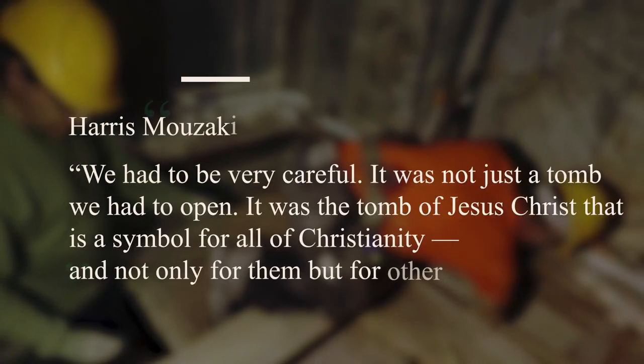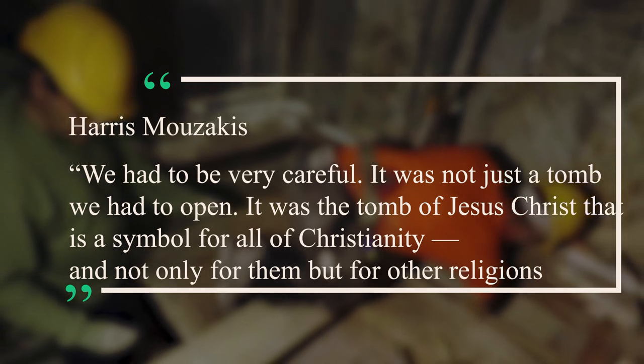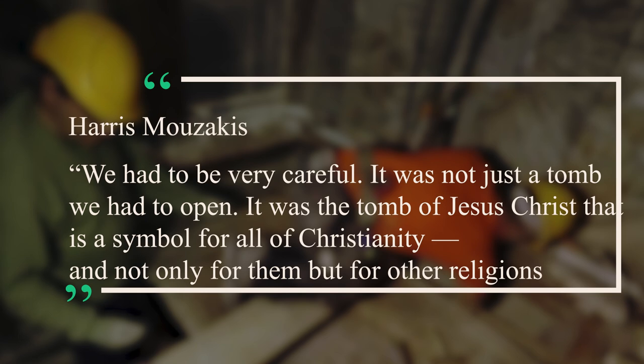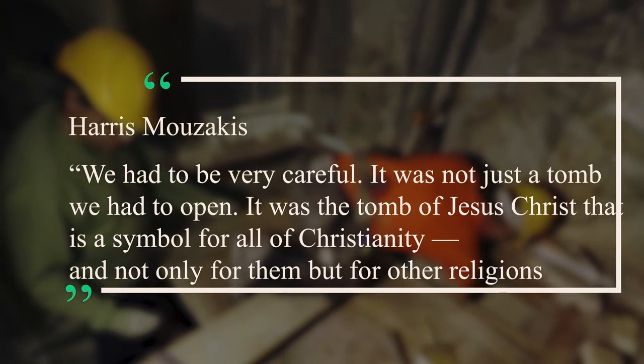We had to be very careful. It was not just the tomb we had to open. It was the tomb of Jesus Christ that is a symbol for all of Christianity. And not only for them, but for other religions too," said Haris Muzakis.